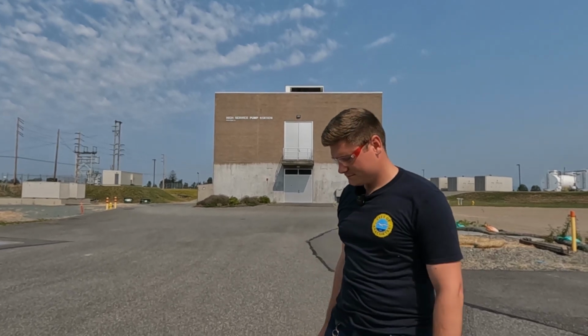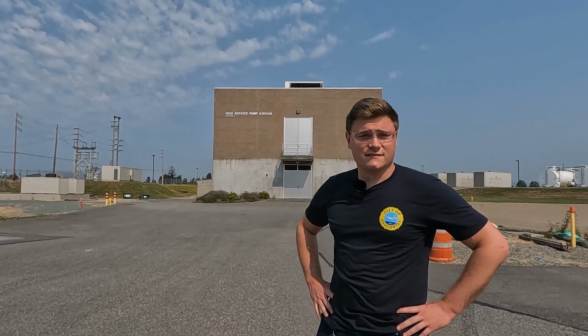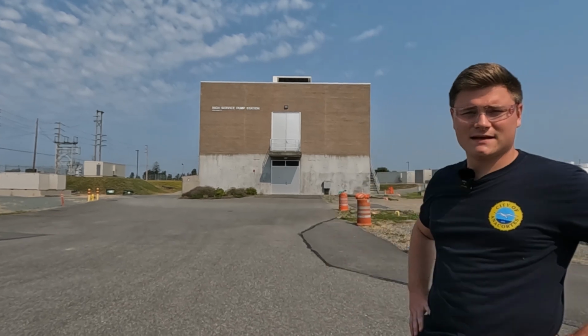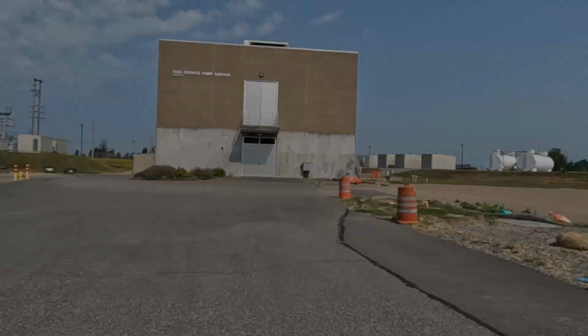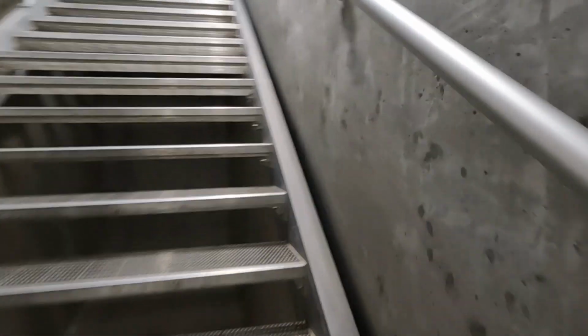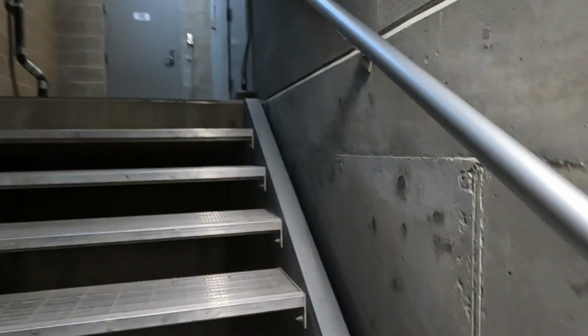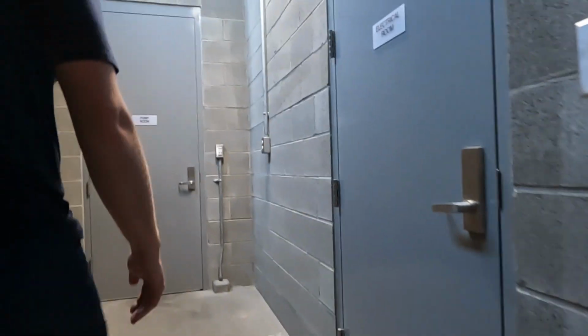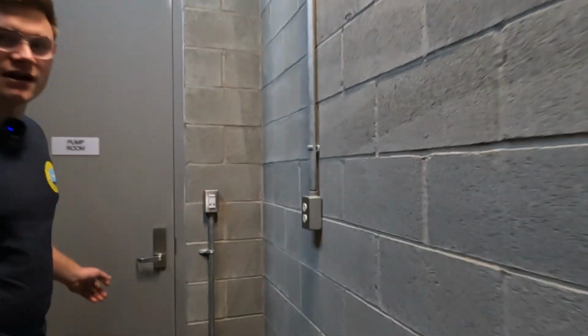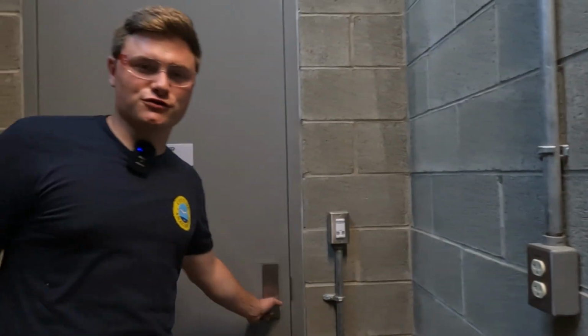Okay, cool. So we'll go look at the pump station, yeah? Yeah, sure. But we won't be able to talk much in there, because it's going to be a loud room. All right, this is the high service pump room.